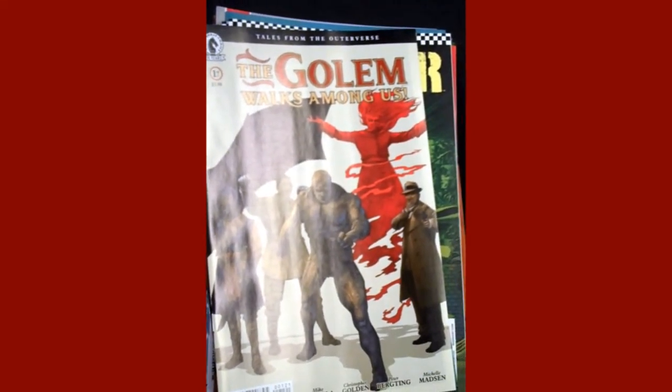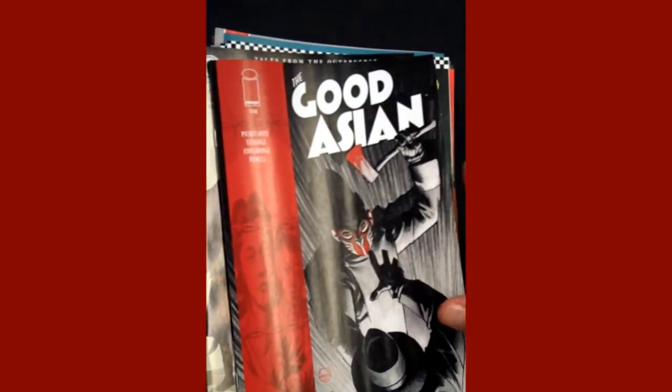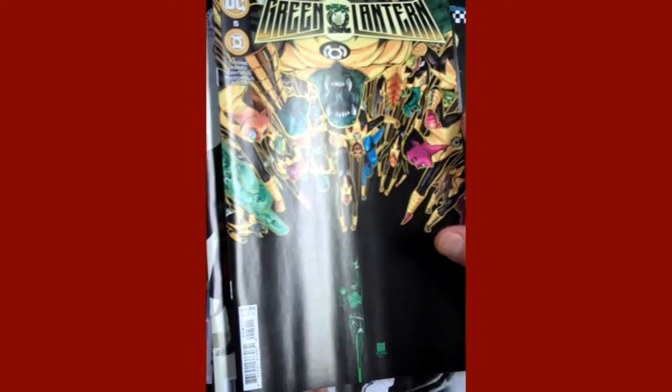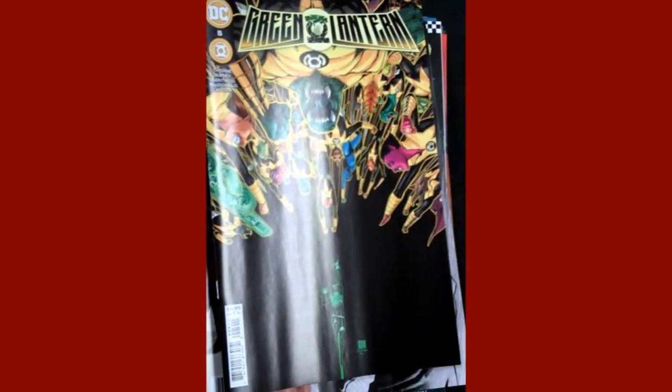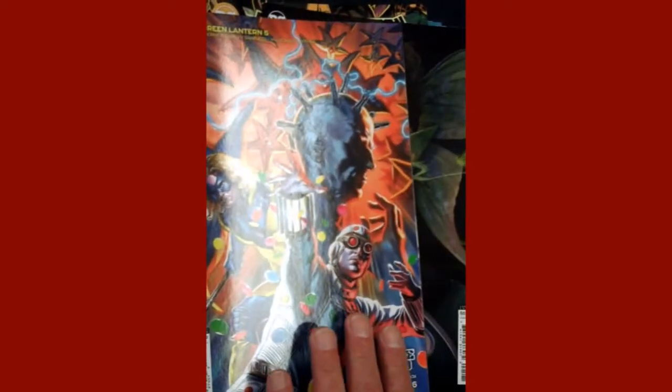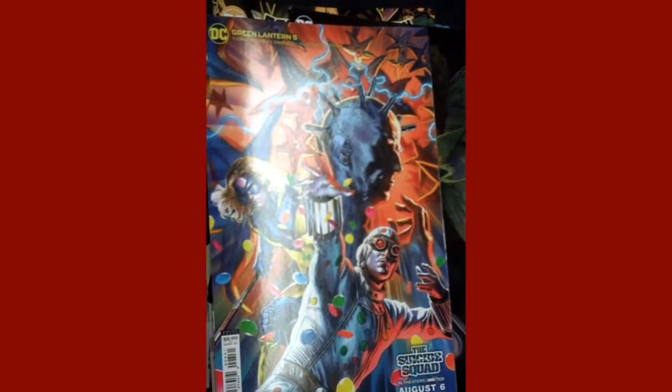Then also from Image Publishing, we have issue 4 of The Good Asian. And let me see, we have Green Lantern. From DC, I believe that's issue 5. Yes, it is. And beautiful variant cover for Green Lantern issue 5. And then the Suicide Squad variant for Green Lantern issue 5. So that's pretty sassy.